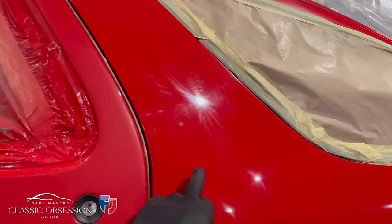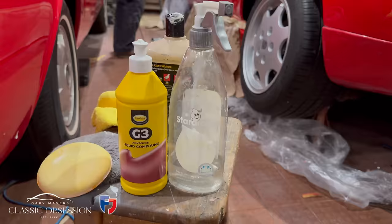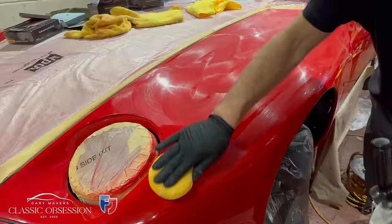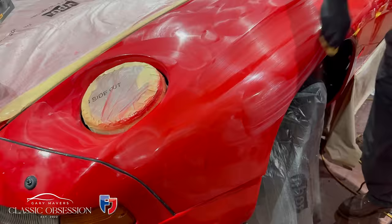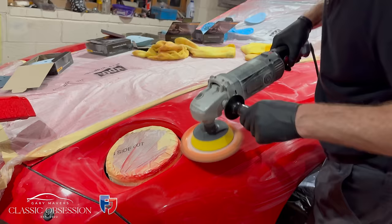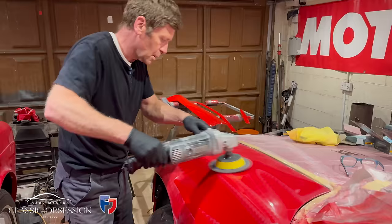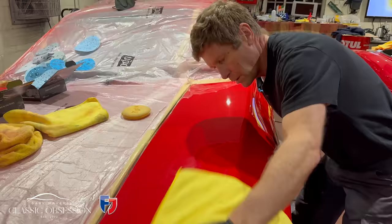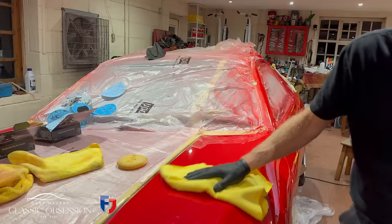I mean, just look at the difference in that, just after one pass with the polisher. And obviously the pad you use on your machine is equally as crucial. I'm just using a medium cup pad, so it's pretty soft. Move the machine quickly and evenly across the panel, left to right, and be careful of your edges because it's really easy to go through. But I always think this is one of the more satisfying parts of any restoration, when you start to see the fruits of all your labour.